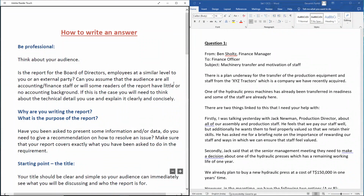Please look at the left-hand side of your screen, which says how to write an answer. Can everybody see it? Give me a yes in the chat box, please. Everybody can see it? Very good. So we look at the left-hand side of the screen only. The first part says there are 6 steps.